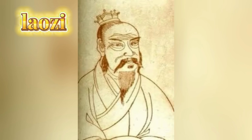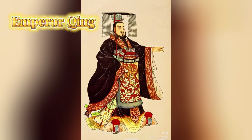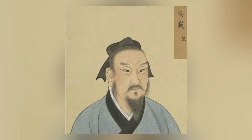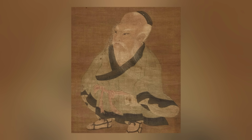And if you look at ancient rulers, Liu Bang, the first emperor of the Han Dynasty, high cranial top. Qin Shi Huang, also high cranial top. Even in feng shui, a high cranial top is said to symbolize long life and good fortune. And also check this out. This is Shou Xing, the Chinese god of longevity. His cranial top is literally on another level.